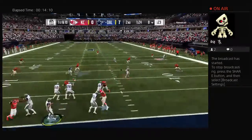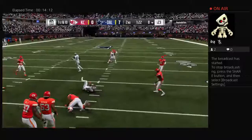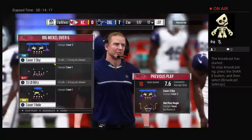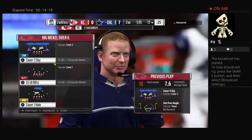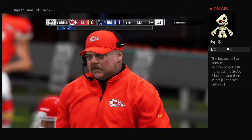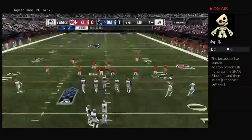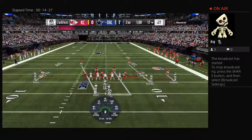Prescott on first down. Over the middle, he hits Austin. And they'll bring him down here right around the 17-yard line. 10 yards on the pickup there, and it'll be second down. So second and inches after that first down completion went just shy of the marker.